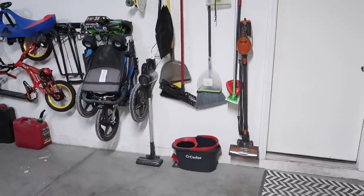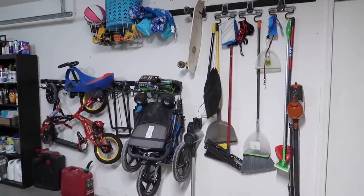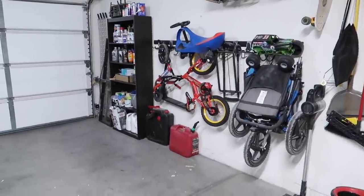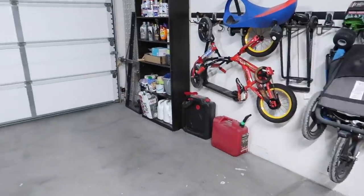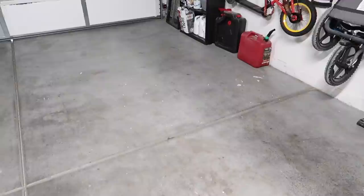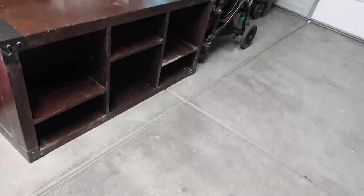Like I said, we do need a better storage system as far as shelving and stuff goes, but for what we have, this is amazing, and we can actually pull the car in the garage. I have not been able to pull a car in the garage for I don't even know how long, so I am super excited about this. I wish I would have done it before summer.